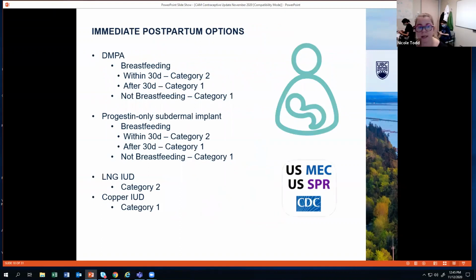So if you're within 30 days, Depo-Provera is safe, even when you're breastfeeding, and after 30 days, it moves to a category 1. If you're not breastfeeding, it's category 1. A lot of these have to do with those large observational studies that maybe show a slight decrease in milk supply, but nothing is actually a great high quality study.